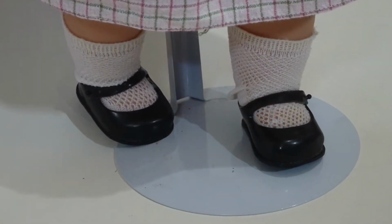And just like the original Judy Garland Dorothy doll made by Ideal in 1939, this doll also does not wear ruby slippers. She wears these black Mary Janes with white socks. And these are original to the doll.